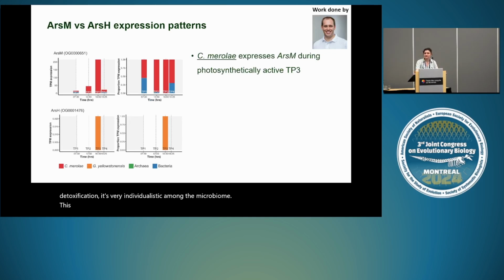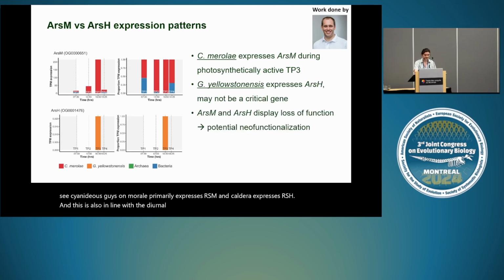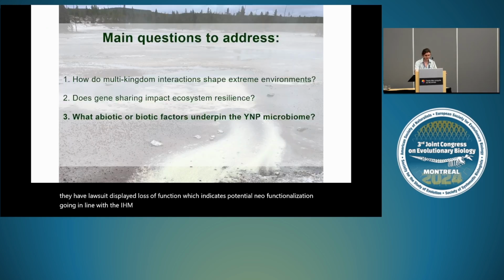This hypothesis was supported with the field sampling data that we did, where you see Cyanidium merolae primarily expresses Ars-M and Galdieria expresses Ars-H. This is also in line with the diurnal cycling of when each of these are active. We also found that Ars-M and Ars-H in the field sampling displayed loss of function, which indicates potential neofunctionalization, going in line with the IHM model.